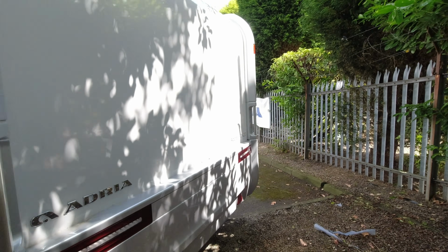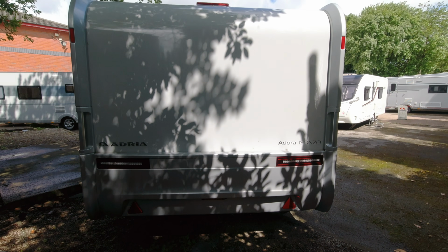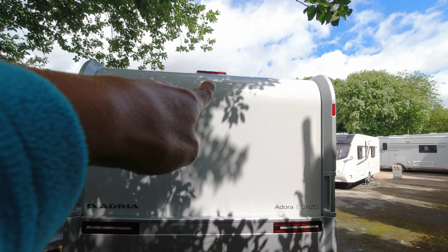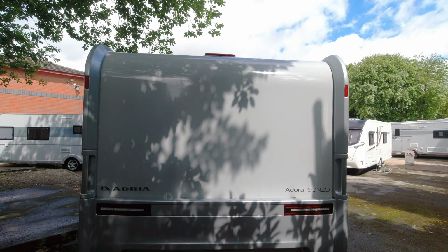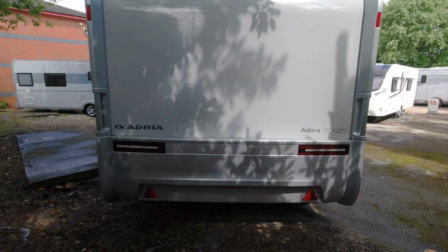We'll venture around the back. The back, really nice back end. This again was completely new and all remodelled. Unfortunately the light's not great with the shadow, but up here, that's the high brake light. Then we've got the big solid back end, the grab handles, and then the silver base.